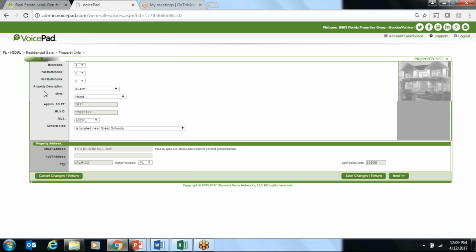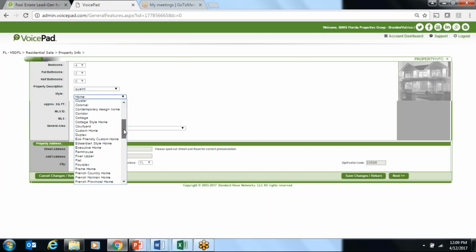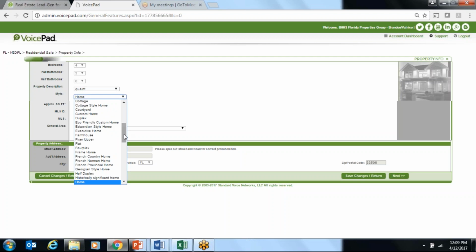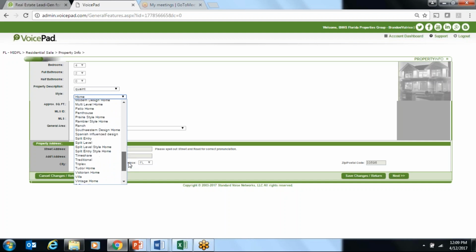So once you've verified that the information here is correct, and you've chosen a property description, a style is another thing that you can set here. We simply have it set as home on this one, but it certainly could be a duplex, could be a fixer-upper, could be a multi-level home, could be split entry.